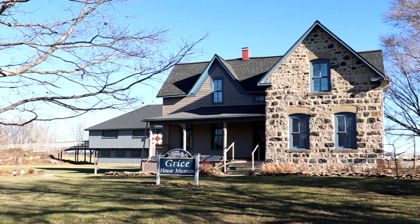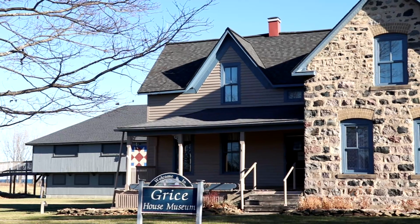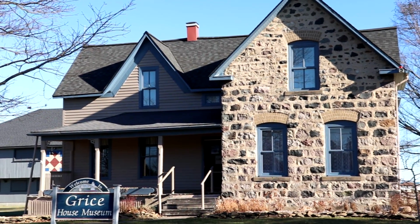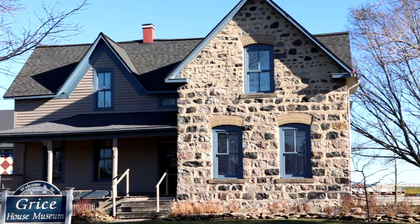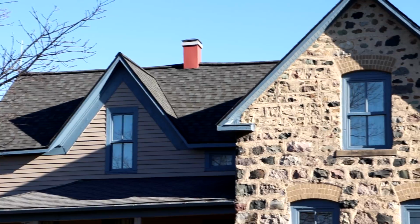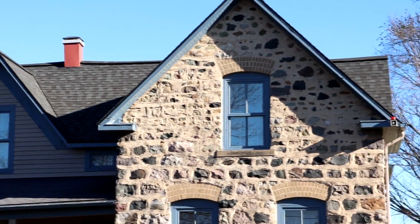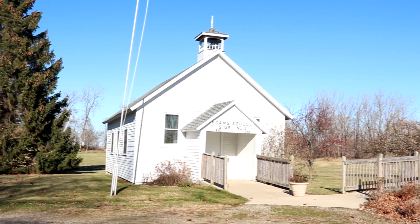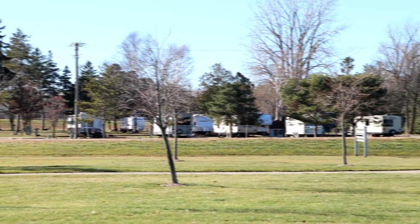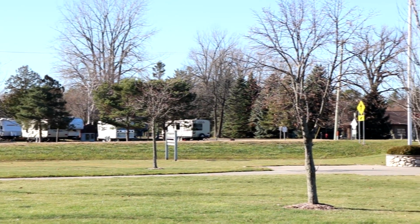But a big site here is the Grice House Museum. This was purchased in 1874 by James G. Grice, with the wooden portion added on shortly after that. Inside you can see what everything looked like in the 19th century, including a former Fourth Order Fresnel lens from the Harbor Beach Lighthouse, which we just saw a little bit ago. And there's even a 1920 schoolhouse, which was moved to the museum grounds here, too. And across the street, there's even a campground, if you want to go camping here in Harbor Beach.